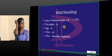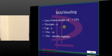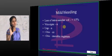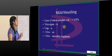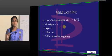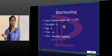So how do you manage a case of placenta previa? If the bleeding is very mild, suppose the blood loss is less than 50%, there is a minimal amount of bleeding. How do you grade the bleeding? What is mild, moderate, severe?